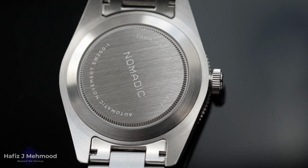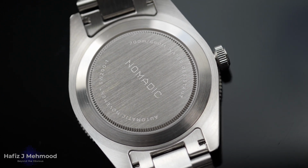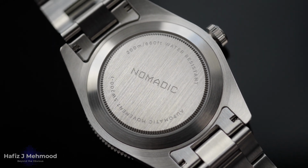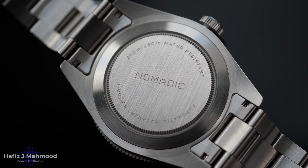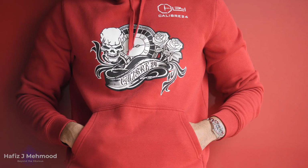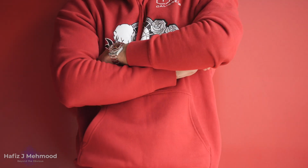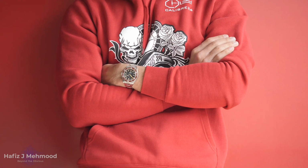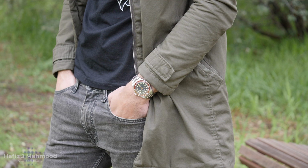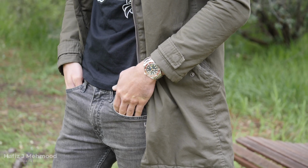To keep the costs low, the watch is powered by a Sellita SW200 movement, which is a self-winding movement, meaning that the watch is powered by your wrist movement when you're wearing it. And since it has 41 hours of power reserve, if you wear it daily, your watch will likely not die on you. I also timed the watch to check the accuracy, and this particular piece in the video gained about 12 seconds in a full 24 hours, which although is not incredible, is indeed not bad for the price that this watch carries.